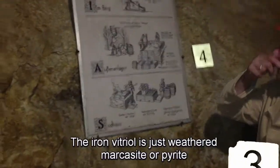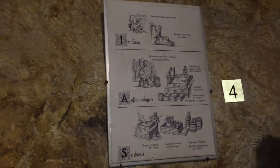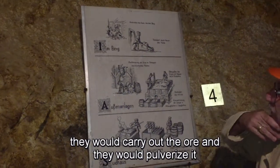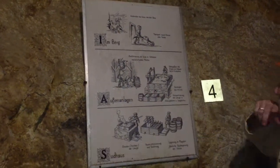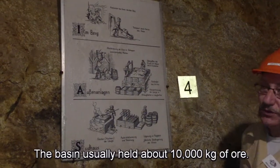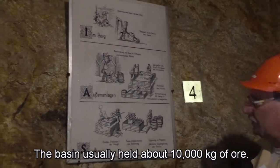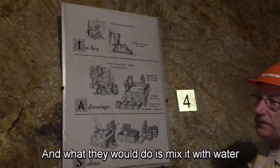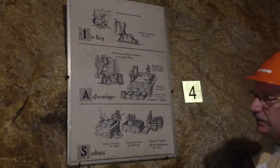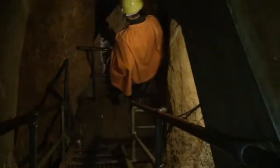So the iron vitriol is just weathered marcasite or pyrite. What they would do is carry out the ore, pulverize it, and put it into this basin. The basin usually held about 10,000 kilograms of ore. They would mix it with water to leach out the vitriol, and that process took about 6 months.